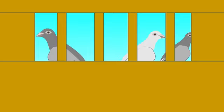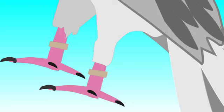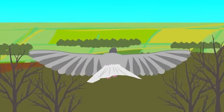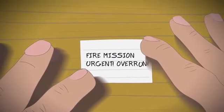Each unit on the front kept one or more pigeons in the loft. In case of emergency, the soldier would write a paper message in a small tube attached to the pigeon's leg and release the bird into the sky. Using its homing ability, the pigeon flew back to its prepared coop back at base. Once inside, a bell sounded as a sign for the soldier to pick up the message.